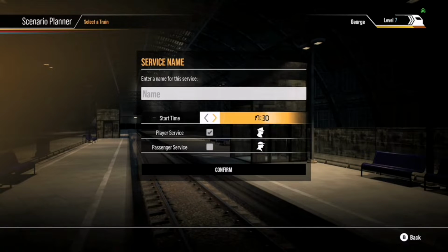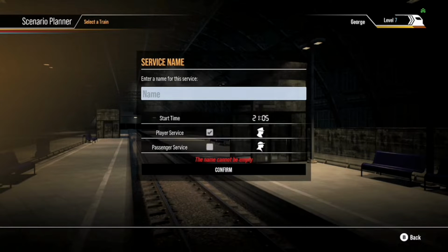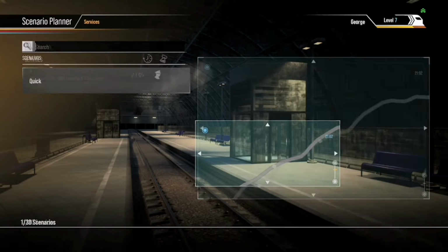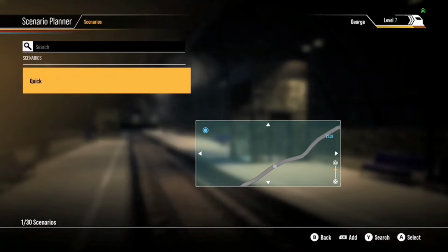Many, many years later. So I'm going to do 9:05, which is current time. Player service, yes. Confirm. Name cannot be empty. Why? 1. There we go. Confirm and back. And we will do my very, very quick scenario just to finish off the shambles of a route we've just finished on. So I'll not roll the intro, but let's roll into my short scenario.